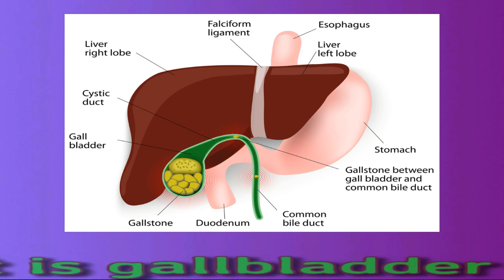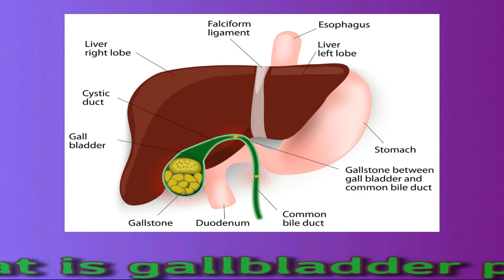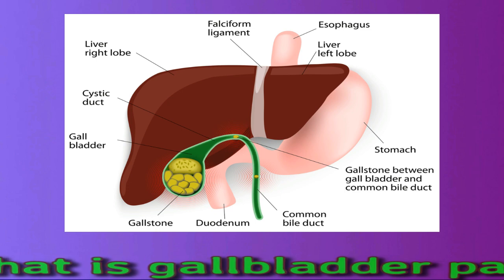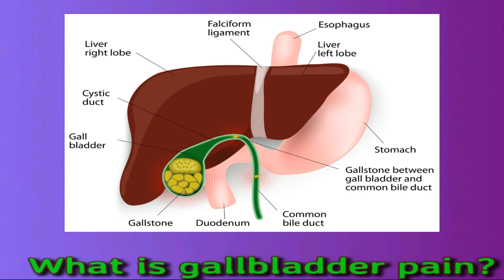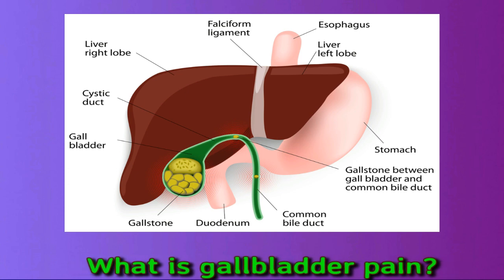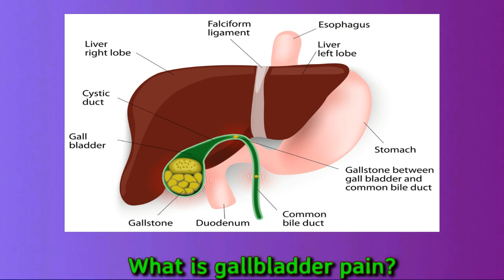bile to aid digestion. However, the components of bile, specifically cholesterol and bilirubin, can sometimes start to build up and become gallbladder sludge. This accumulation of substances may lead to the formation of small pebble-like stones that doctors call gallstones. Worldwide, 5.3 to 25% of people experience gallstone disease.